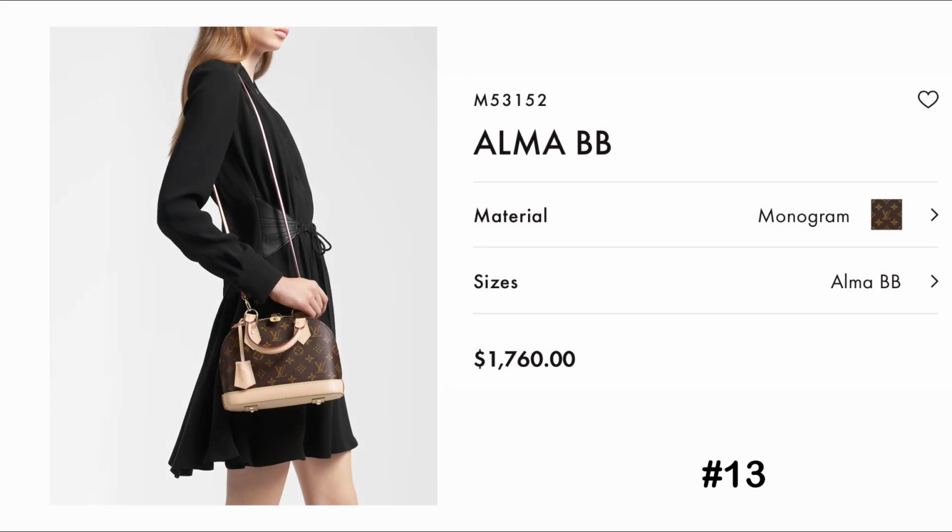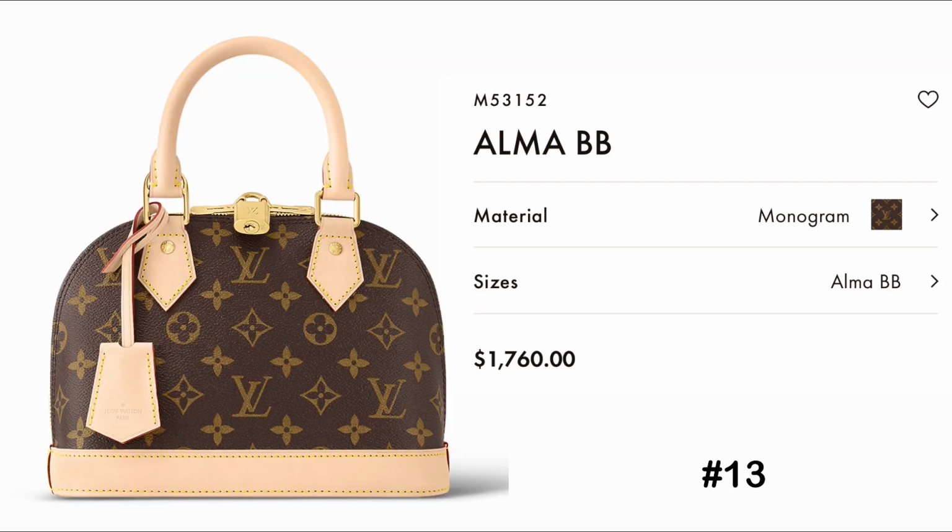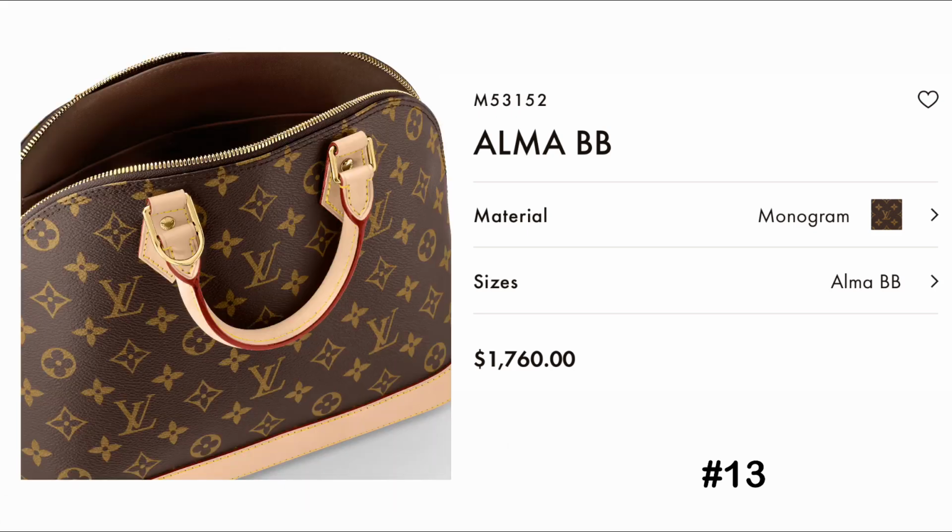OMG, at number 13, my forever crush, Alma BB in classic monogram. Look, you could own this one for only $1,760 US. I believe it's the same price as the Mahina version. Super beautiful bag, definitely could fit a lot of your everyday needs.